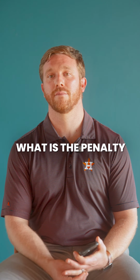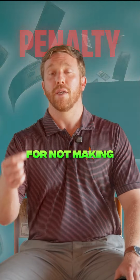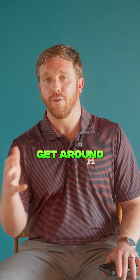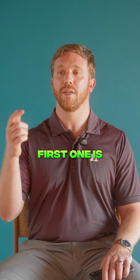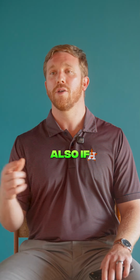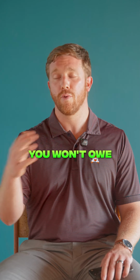What's the penalty for underpaying estimated taxes? There is a penalty for not making your estimated tax payments. However, there are ways you can get around that penalty. So the very first one is if you owe less than $1,000 come tax time, you won't get hit with a penalty. Also, if you pay 90% of the current year's tax, then you won't owe a penalty.